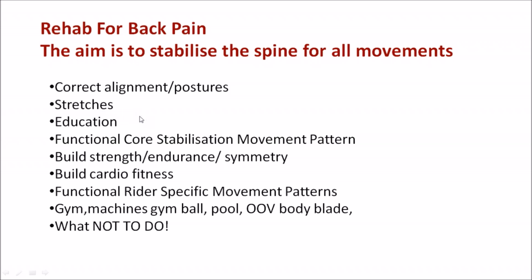So I keep going back to the assessment. This is a generic presentation. Make sure that you apply your assessment to some of the education and advice I'm giving here. Every single one of you will do functional core stabilised movement patterns. So you might do certain Pilates exercises, certain gym programs. All of it will involve core stabilisation, and it will have a function.